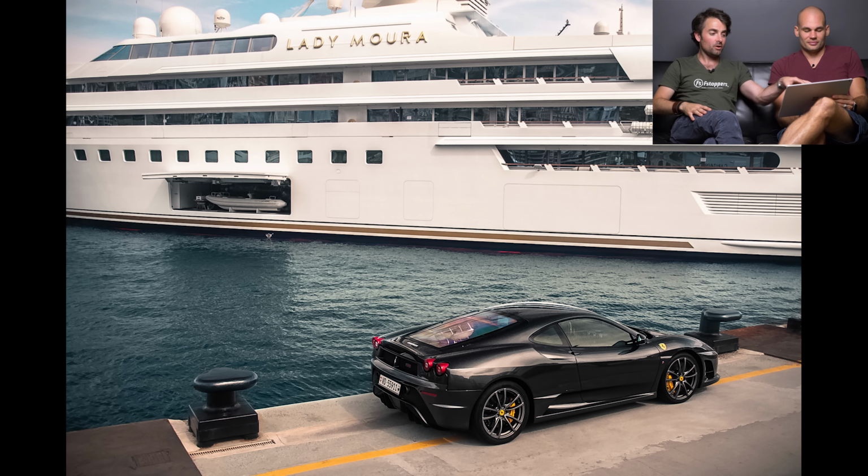But it's got nice leading lines, and it is an interesting editorial type of image. I agree. Yeah, that's the hard part. I could definitely give this a 3-star. I like the color grade on this as well. It's got this weird teal gray color grade. It's got a lot of golds and warmth in it too, which is kind of neat. Yeah, it is nice.